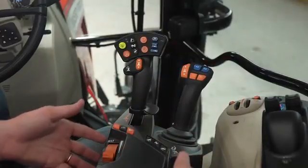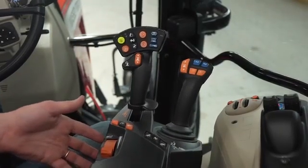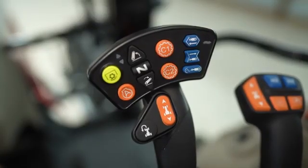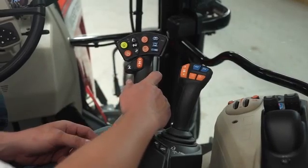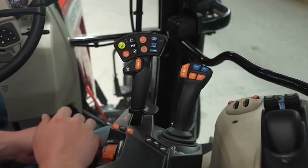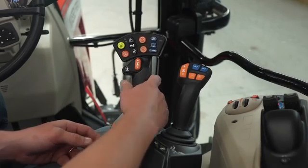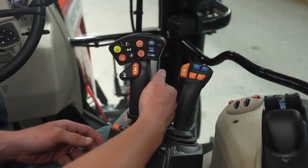This is our deluxe armrest. It's built into the seat, meaning that it moves with the seat as you go along the field. This is our multi-pad. This is how we control our transmission, whether it be a Dyna 6 or a Dyna VT. To shift up on the Dyna 6, we just push forward, and to increase speed on the Dyna VT, we push forward, vice versa. If we want to slow down or shift down, we pull back on our multi-pad.